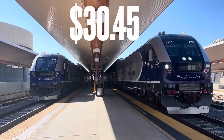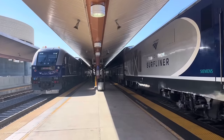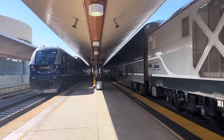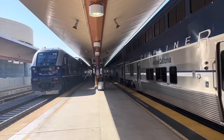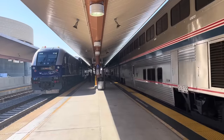I paid $30.45 for a one-way ticket to Santa Barbara for a distance of 87 miles or 115 kilometers. It takes 2.5 hours to complete that distance, which is not great by any standards. But in this case, the slow speeds aren't always the worst thing ever.